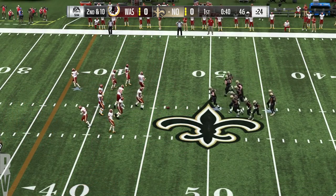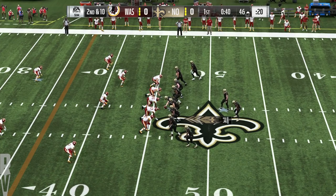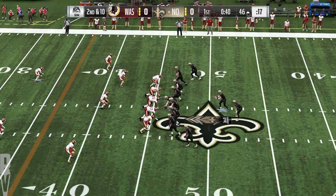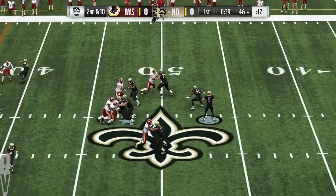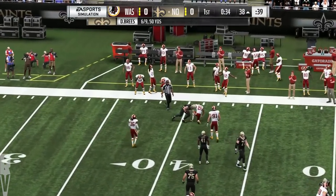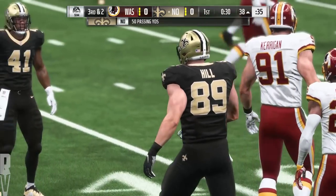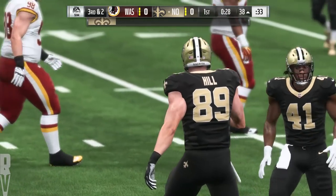So after the incompletion on first, now second and 10. Tight end right. Left tight. Tight end right. Again, it's Brees. Throwing the out route, complete. That's Hill. And the stop here will come at the 38-yard line. 8 yards on the completion, but now they face third down.